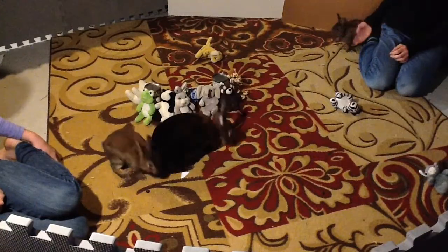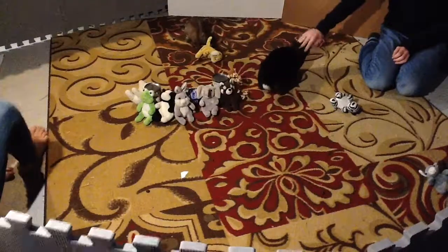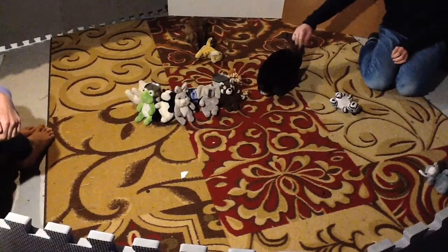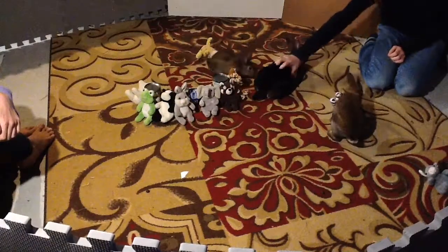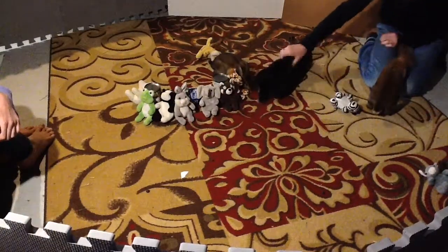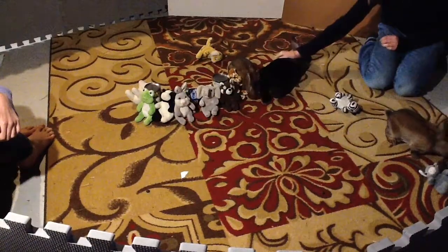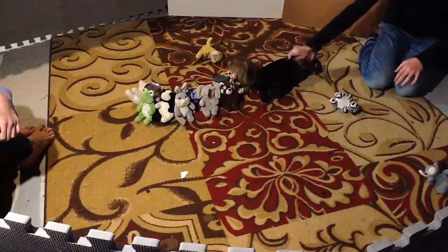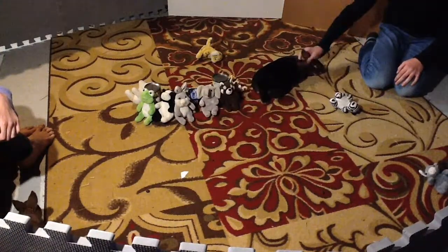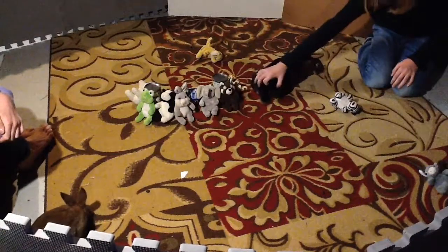Now, Cinnamon we originally thought was a buck until we figured out that he was actually a doe. So we're very happy that they are both does, because that means that we can keep them together in the future and they'll all be one big happy family. Now, if they do start fighting, we will have to separate them, but until then, we are very happy and we're hoping that they'll all be bonded together for the rest of their lives.